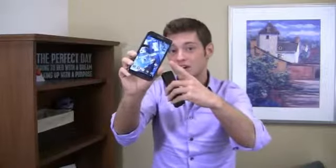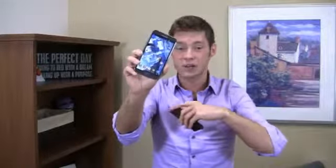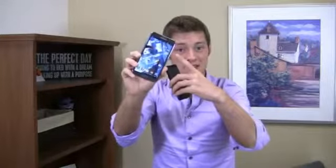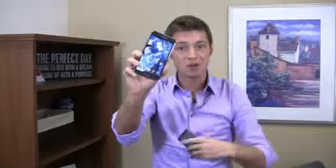It's coming to 5 U.S. carriers this time around in time for the holiday season. It's coming to Verizon, AT&T, Sprint, T-Mobile, and U.S. Cellular, and it's packing a quad-core Exynos processor, 4G LTE when it hits the States, or HSPA Plus on T-Mobile, an 8-megapixel camera, and Android 4.1.